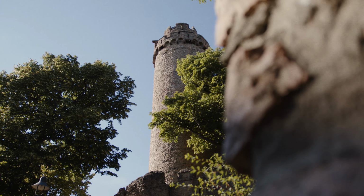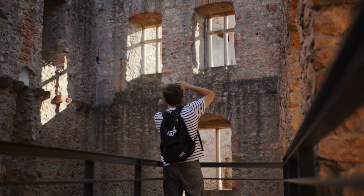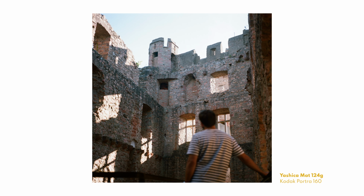After a short walk through a forest, we arrived at an abandoned mansion called Schloss Auerbach, very German name, where we did a lot of frame-in-frame shots, mostly using backlight.